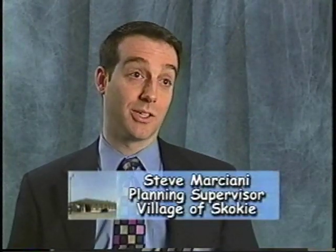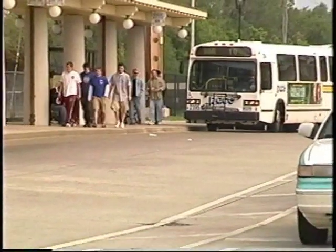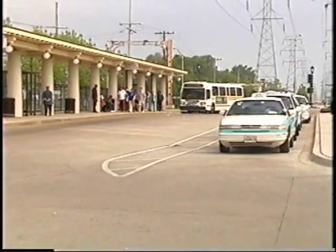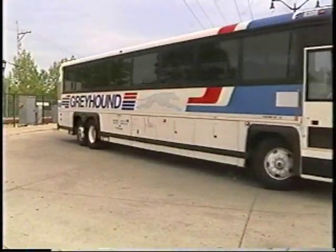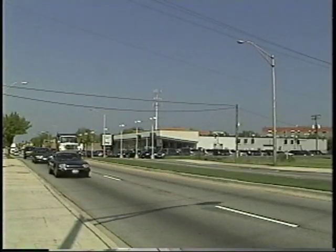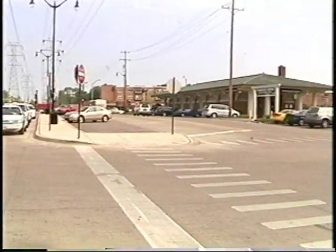The relocation of the Skokie Swift Station was important because we had received a grant from the Illinois Department of Transportation to build a new intermodal transportation facility at the site. The facility would allow transit users to ease their transfers between CTA, PACE, and Greyhound buses, as well as give us an opportunity to improve the traffic flow on Dempster Street, restore a little bit of local and transit history, and improve the general appearance of the area.